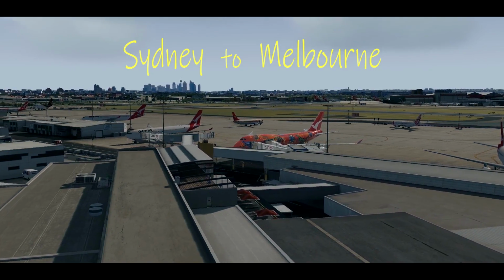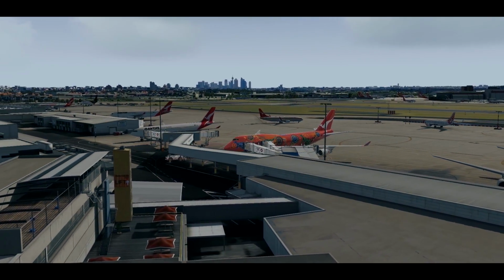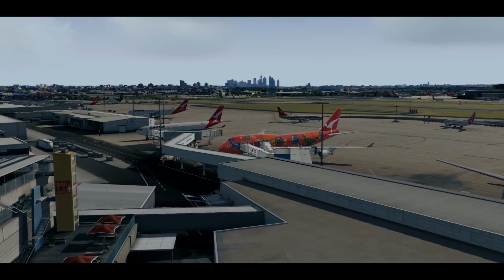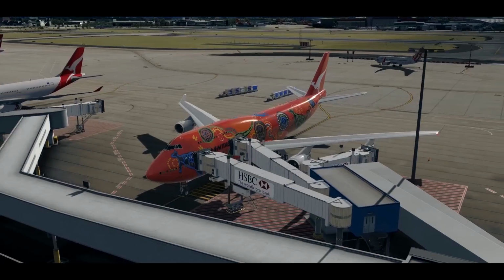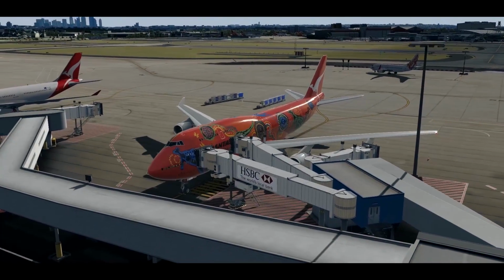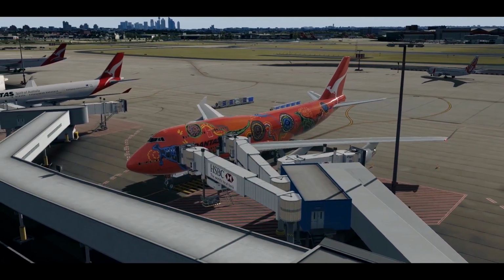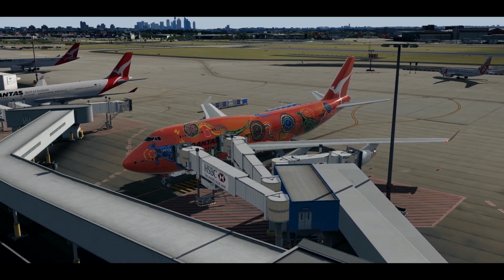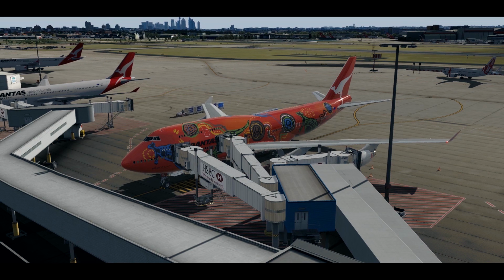We're in Sydney in the Qantas 747. This is their now out of service Wunala Dreaming livery. Doing a quick short hop today in the 747 from Sydney to Melbourne. Passenger loading has just started, and you can see the baggage carts arriving. So while that's going on, let me very quickly walk you through our flight plan for the morning.